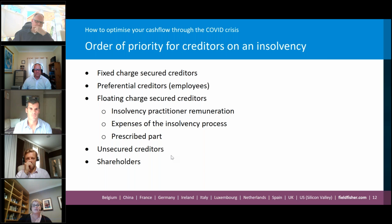Next person on the list, almost at the bottom of the rankings, are the unsecured creditors. They're just usually your trade creditors, HMRC, any unsecured loans. And then, of course, you have your shareholders. The shareholders get any surplus after everyone else has been repaid. This is extremely rare, and in 30 years of practicing, I've only come across this once. So I think if you're a shareholder, don't hold out any hope at all that you're going to get any repayment on an insolvency.